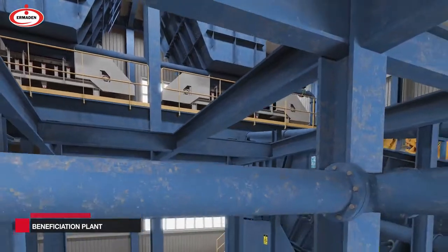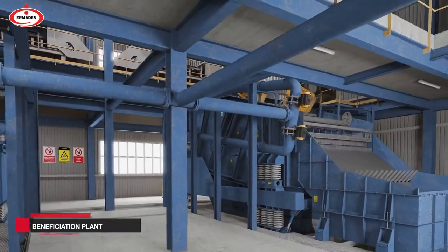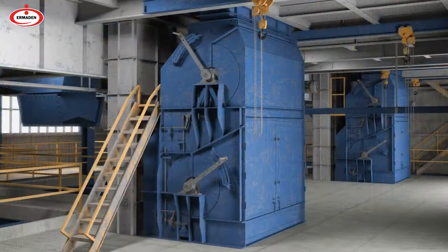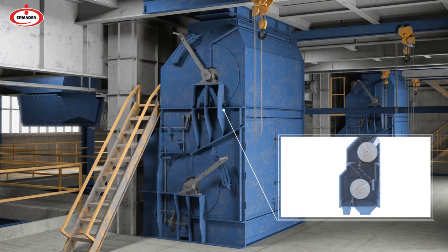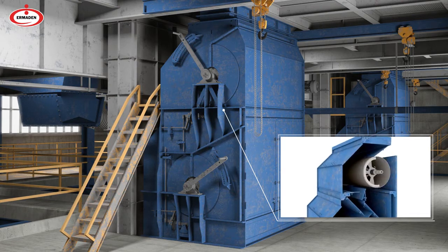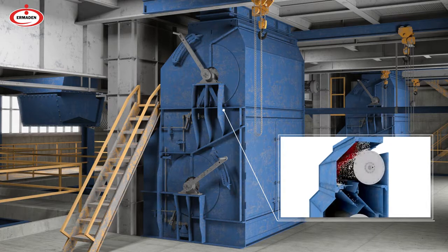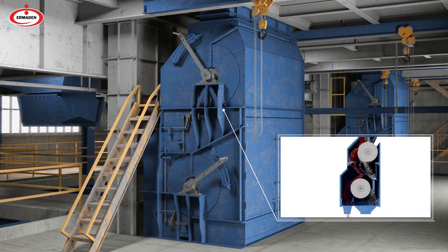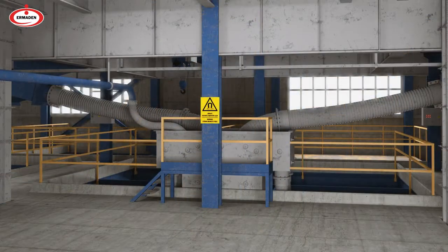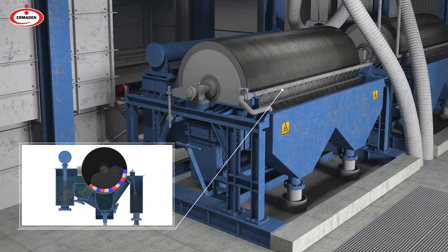The blended ore smaller than 10 millimeters, which comes to the concentration plant, is divided into 3 different sizes through a double-layered banana sieve. The part of the screened ore larger than 2 millimeters is subjected to pre-enrichment process in dry magnetic separators. Sieved ore smaller than 2 millimeters is pre-concentrated in wet magnetic separators.